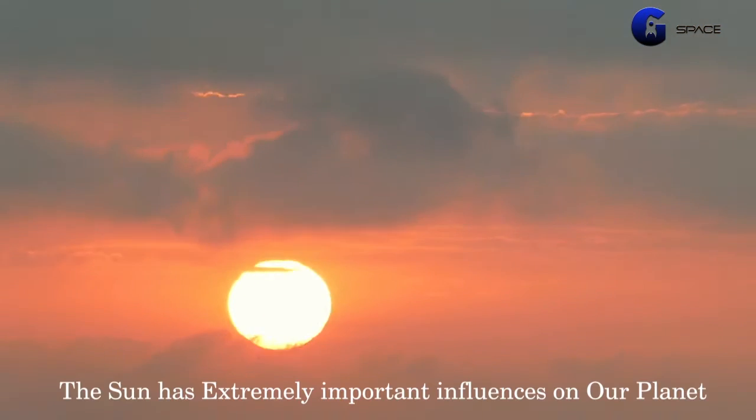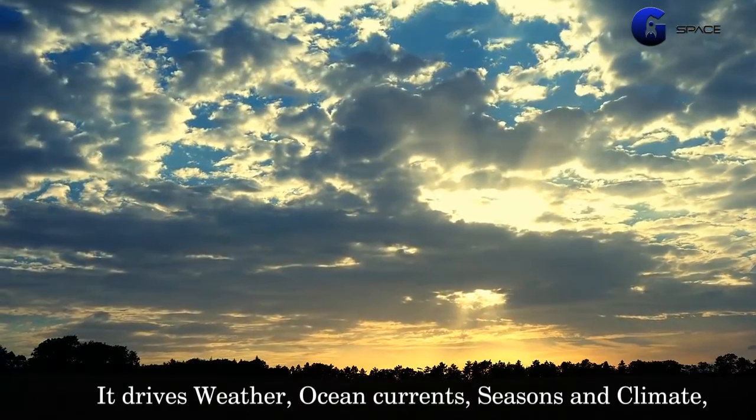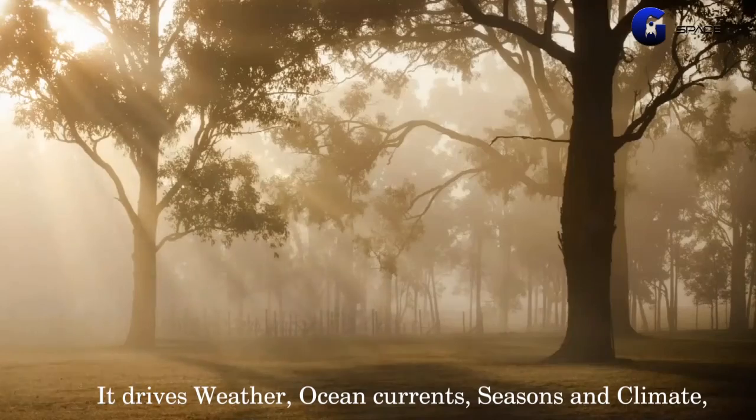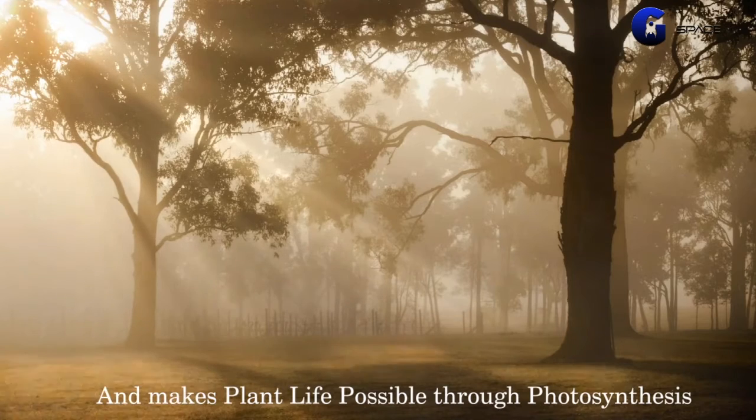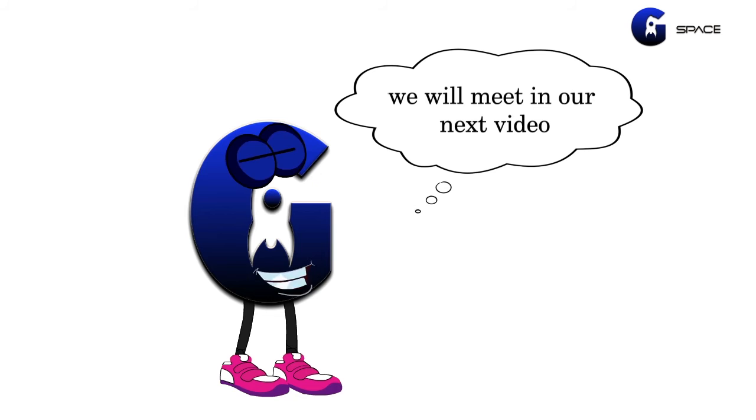Importance of the Sun. The Sun has extremely important influences on our planet. It drives weather, ocean currents, seasons, and climate, and makes plant life possible through photosynthesis.